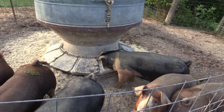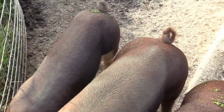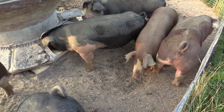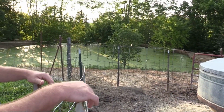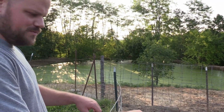This one, I guess, probably would be the rump. And it's still probably 70 or 80 pounds. So. And the pond's still got a ton of water in it. So they're doing good for the summer.